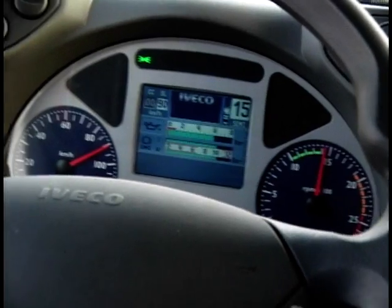Here we are at around 85 kph. We're in 15th gear, and I'm on the main green section, which means I'm around 1350 RPM, which is great for fuel consumption and certainly shouldn't be a problem. Therefore, with 540 horsepower, we've got to make sure that we're getting the most economical position possible.